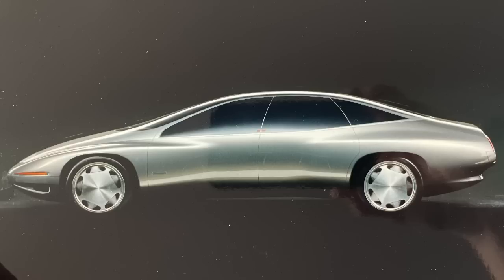And Oldsmobile was right on board. It was rare that management and Chuck Jordan saw eye to eye on things, but in this particular case, it was unanimous. They said, "Yep, this is the design. This is what we want, and we're going to go from there."